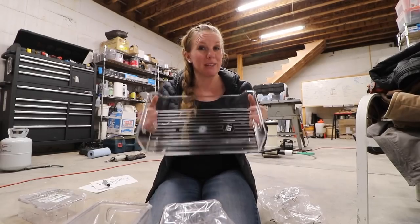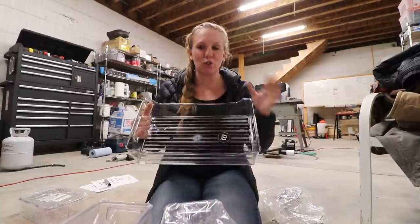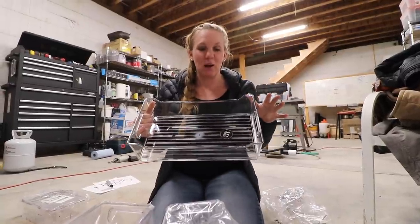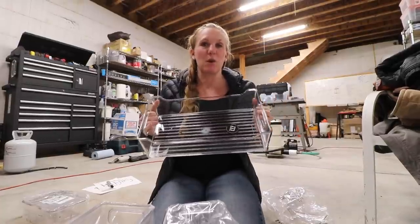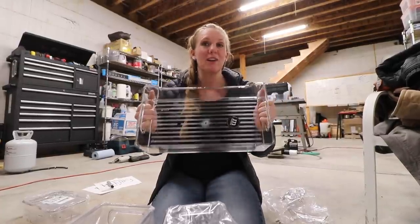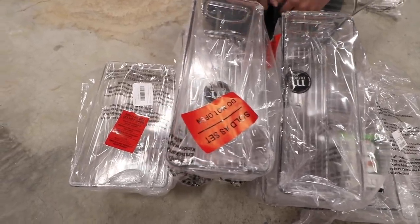I knew I wanted a bin system of various sizes, all from the same brand, so that they all match together. I wanted them to be clear, plastic, washable, and stackable. And you're gonna see these strung throughout the rest of this video.